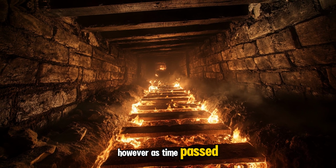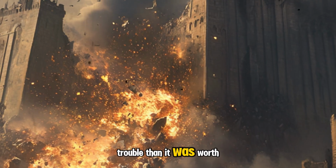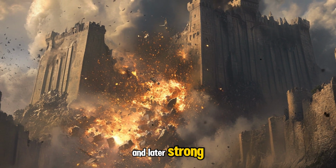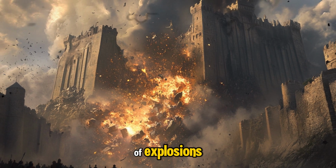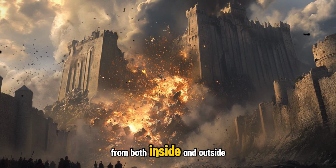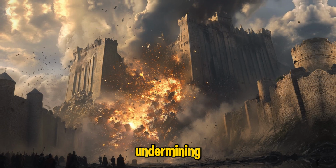However, as time passed, so too did our ability to prevent sapping, and it eventually became more trouble than it was worth in a lot of instances. Moats made the process harder, and later, strong earthwork foundations absorbed the shock of explosions, making it harder to break down the castle walls. Tunnel systems became more advanced from both inside and outside the castle, with troops often stationed underground to prevent any attempts at undermining.